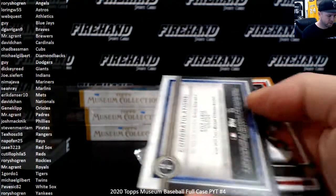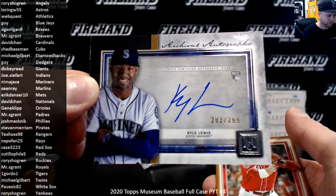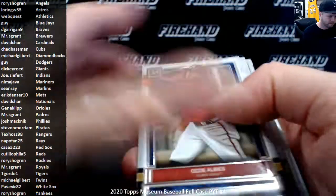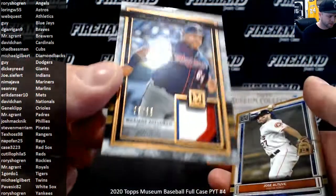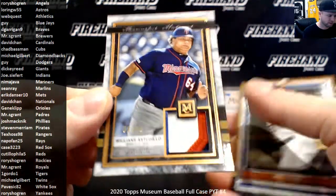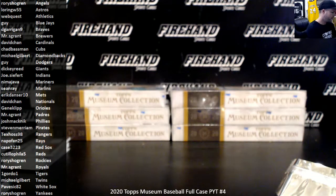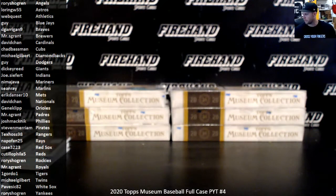On card is going to be Kyle Lewis, rookie auto for the Mariners. 203 to 299. Joey Votto. Canvas collection of Willie Mays for the Giants and Willians Astudillo for the Twins. Three color patch to 35. Not too good, brown border. All right. Halftime drink.